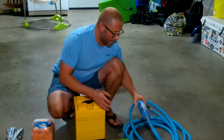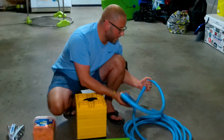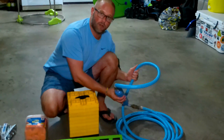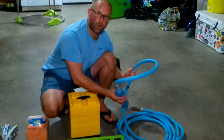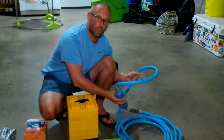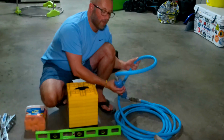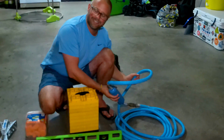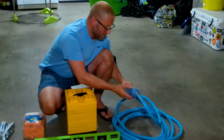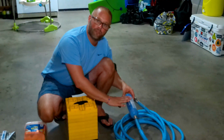Now, going along with that, we do have the EvoFlex drinking hose. This is a specific drinking water hose, and they do sell hoses that are specific for drinking water. I highly recommend getting one of those, as it does help with the taste of the water. And the EvoFlex is a great flexible hose. It's not like the old styles that are a pain to roll up. This thing is fantastic.